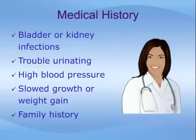VUR is usually diagnosed after the development of a UTI, or if a child is having trouble urinating, such as urgency, dribbling, or wetting their clothes or bed. Higher than normal blood pressure and poor weight gain may also be observed. If a young child has a history of bladder or kidney infections, the possibility of VUR should always be investigated.